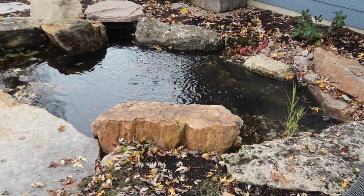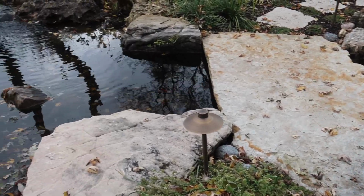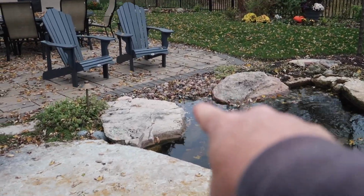So really cool pond. The guys killed it. I love all the moss rock. We handpicked a bunch of this moss rock from Semco Stone. Went out, handpicked a bridge. Got a great little beachy area over here.